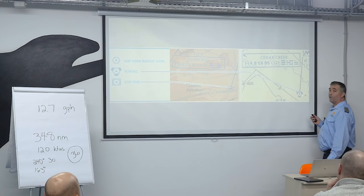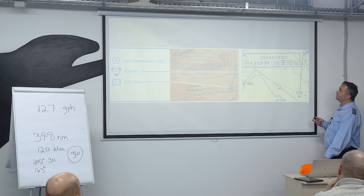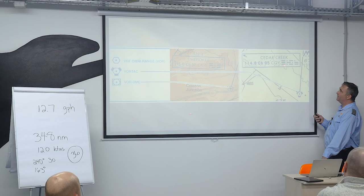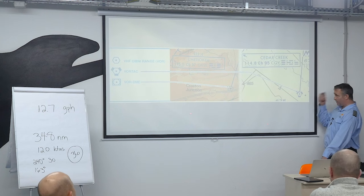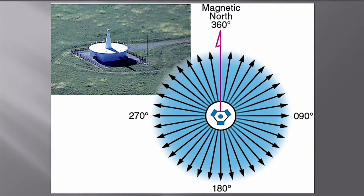Same type of thing here with the VORTAC. Cedar Creek, VHF frequency, channel, three-letter identifier. This is it in Morse code, CQY. Do I have any flight service station available there? Not by this frequency, no. There probably is one somewhere close by, but not here. All right, radial.